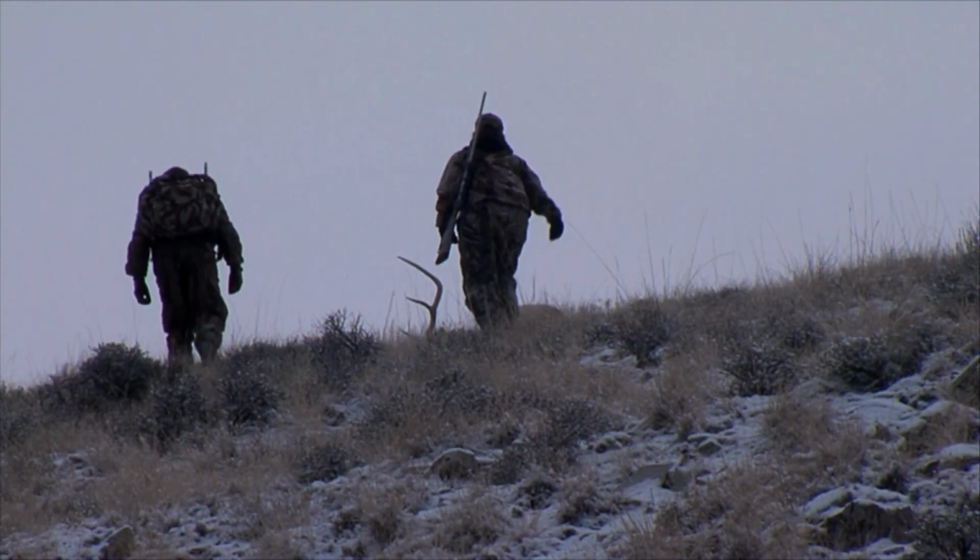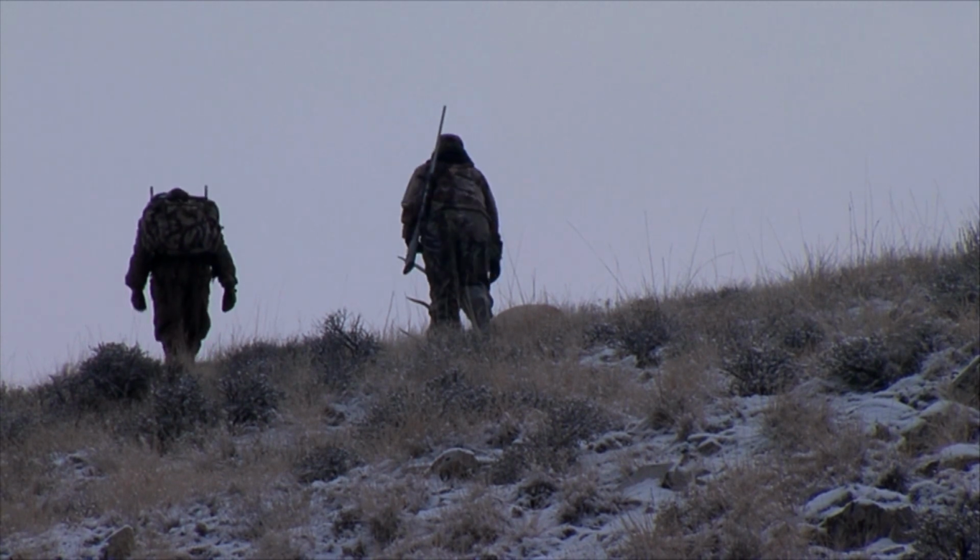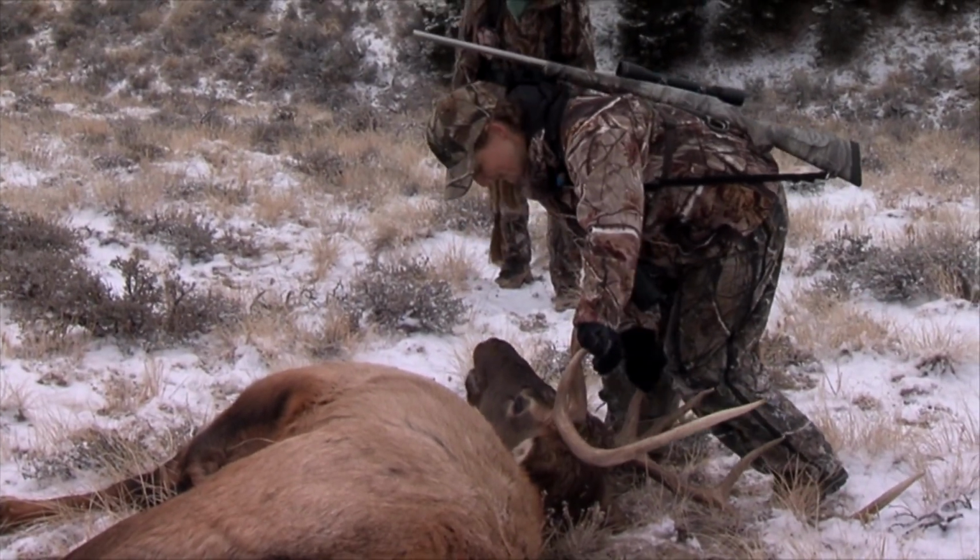Your first bull elk. Christine is a hell of a trooper. I mean, that girl goes and she goes hard. She never whimpered, whined, complained, nothing. She was willing to climb the highest mountains, drop into the deepest valleys. She was anxious to pack meat, pack her head out. I mean, she's a tough, tough gal, and it's really fun taking her around because the tenacity of this little gal is something else.